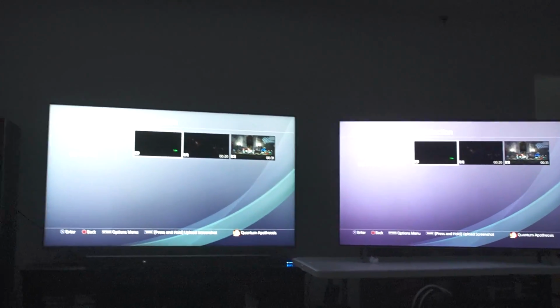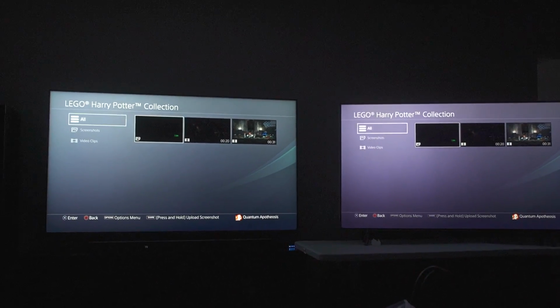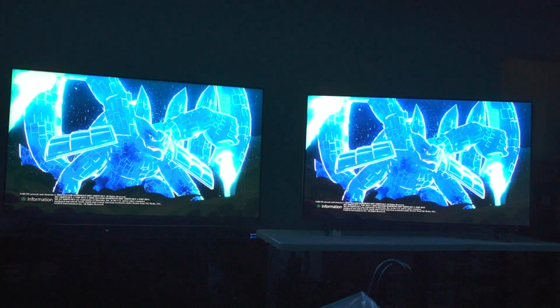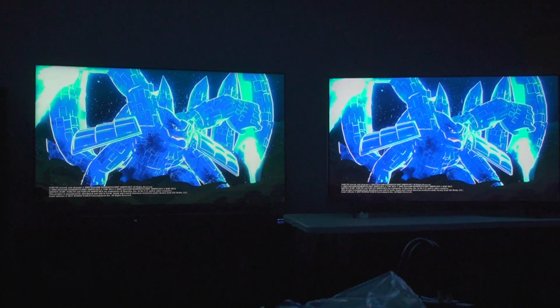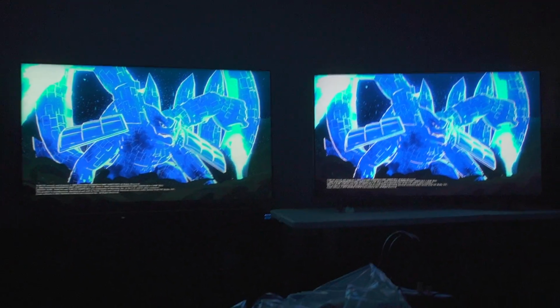Now, that being said, we're going to lower our ISO again, and we're going to show you some more of what I'm talking about as far as scene to scene. These things are very different, and they couldn't be further from one another. Take, for example, the color blue. The color blue is another color that is very weak on the Samsung Q or the TCL Q825.